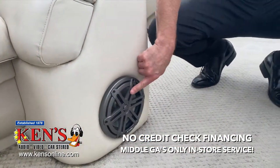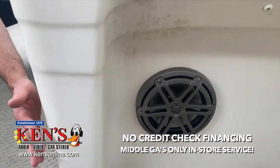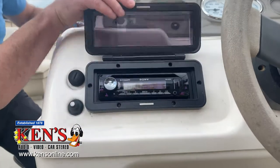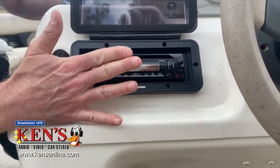We have one space here and one space to fit there. That fills up the rear of the cab. We hide the amplifier. It's also marine grade. We did a Sony head unit. This is marine grade, but we did a marine cover anyway just for safety. AM, FM, CD, Bluetooth, everything's built in.